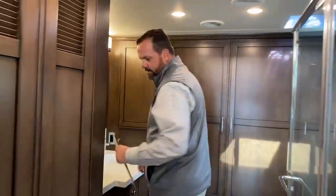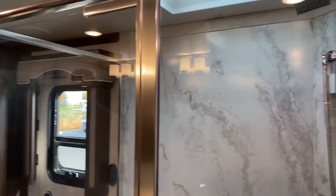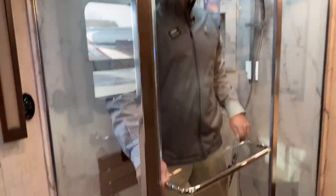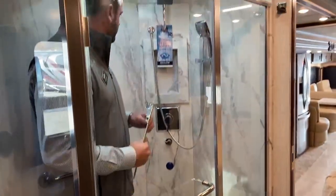Moving back to the bathroom, we've got a huge shower. Some call it a two-person shower. I'll step in here and, lots of room. I'm 6'2", and I've got plenty of elbow room here to move around.